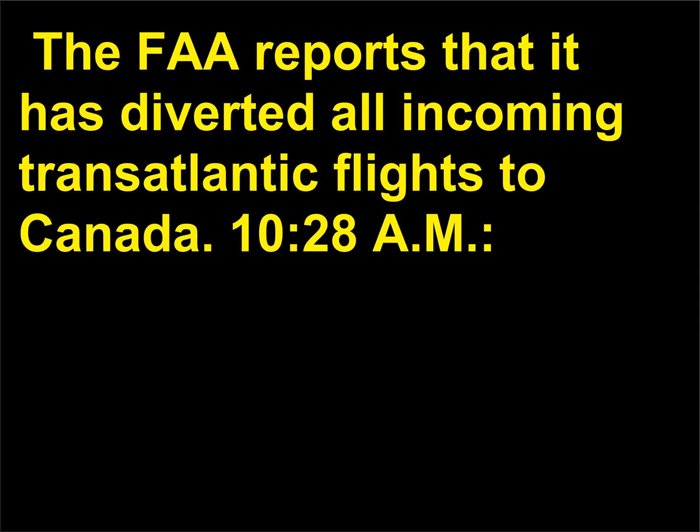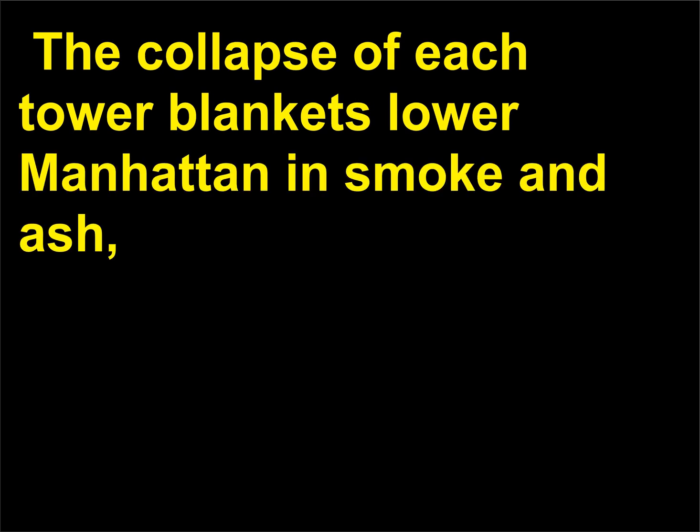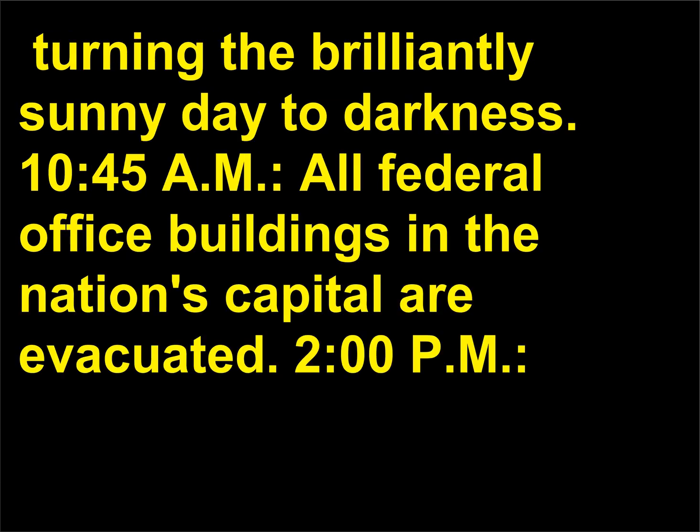10:24 a.m. The FAA reports that it has diverted all incoming transatlantic flights to Canada. 10:28 a.m. The North Tower of the World Trade Center falls. The collapse of each tower blankets lower Manhattan in smoke and ash, turning the brilliantly sunny day to darkness.